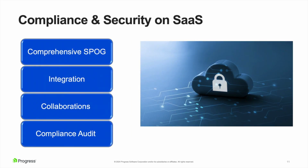Now let's look at some of the benefits that you get by having a SaaS solution for compliance and security. So you can have a comprehensive single pane of glass view across all of your workloads, whether it's on-prem, cloud, VMs, even container or Kubernetes environment. We'll be showcasing this in our demo, how you can get a very comprehensive single view across your environments.